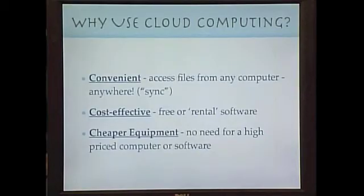Cost is also a great part of cloud computing, and cost on two different fronts. One of the low costs of cloud computing is in actually buying all of the software. For example, if you got a new computer and you wanted to load up Microsoft Word, well, that costs several hundreds of dollars. But if instead you were able to use a word processing program right there on some remote server, that would be free. Many of them are free, and even the ones that cost generally only charge you by the amount of time that you're using them, not like spending hundreds of dollars up front to get something.